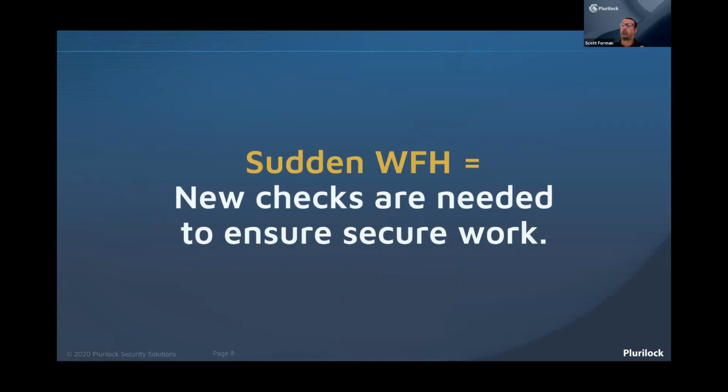So what are the new checks that are needed to ensure a secure work environment? All organizations need to be performing new additional checks for their remote users in order to help ensure the security of the organization, and there really are three checks that need to be performed now that we can't actually turn and see who is sitting next to you at your desk. You need to have the ability to do these three new checks.